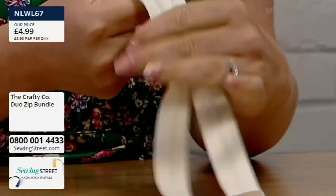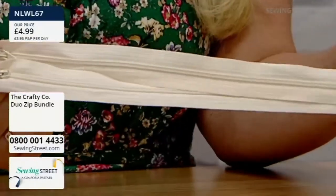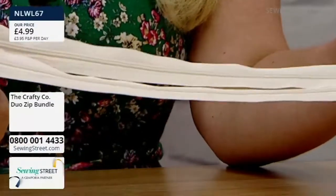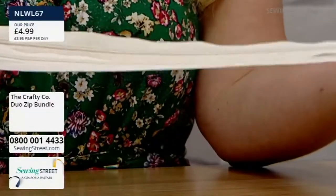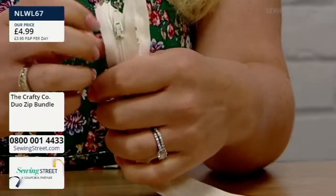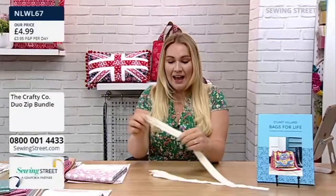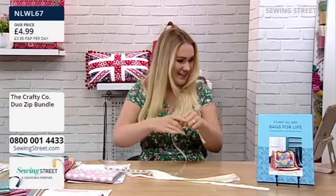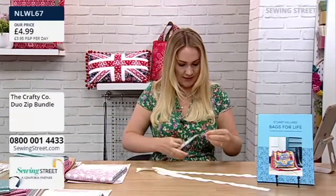Now, we've got for you a really, really useful zip duo. These were actually sourced by our Wendy Orlando, I think. They're the Crafty Co. So you've got your duo zip bundle, and they're really lovely length zips as well. I'll measure them in just a second, but they're going to be ideal for bag making, which we're going to be doing this first hour. And they're also ideal for cushions. Absolutely gorgeous. They're a neutral colour, so they're going to go with everything. And you're getting two. Let me just quickly measure these before we drop the price, because this is going to be a really good way of starting your order nice and early today.